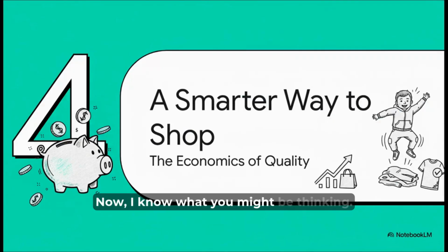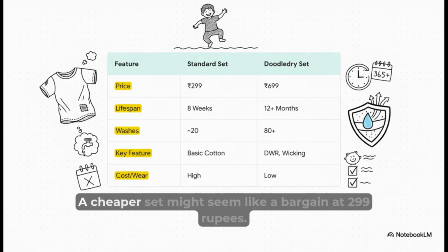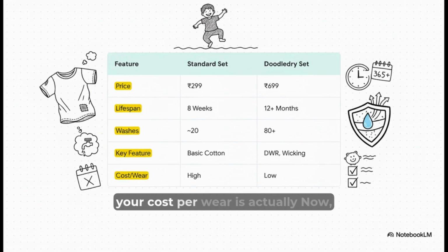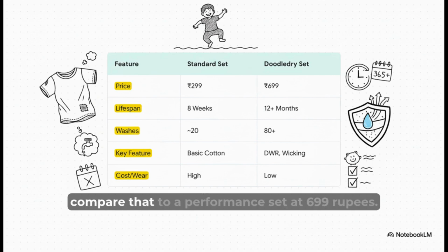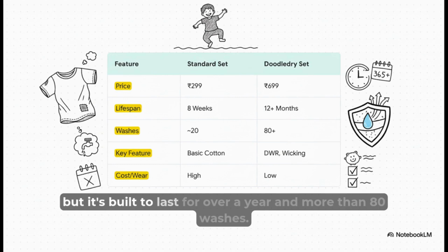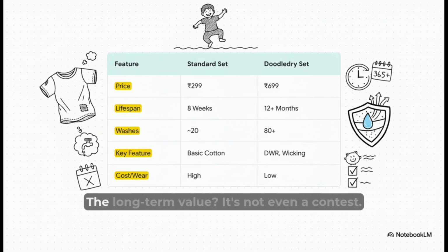Now, I know what you might be thinking. Performance gear. That sounds expensive. But let's actually break down the economics here, because investing in quality is, believe it or not, the smarter financial decision in the long run. So let's really look at the numbers. A cheaper set might seem like a bargain at 299 rupees, but if it only lasts for 20 washes before it's stretched out or stained, your cost per wear is actually pretty high. Now compare that to a performance set at 699 rupees. Yeah, the initial price is higher, but it's built to last for over a year and more than 80 washes. The long-term value? It's not even a contest.